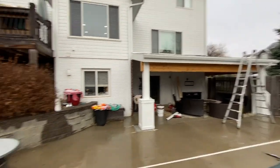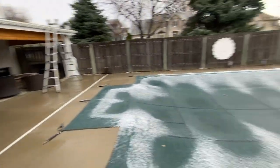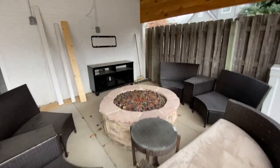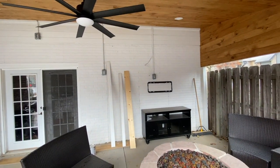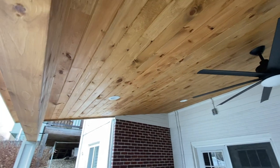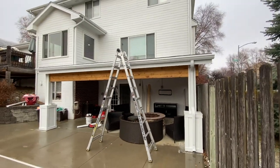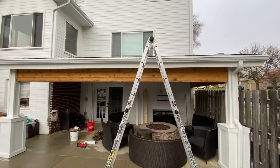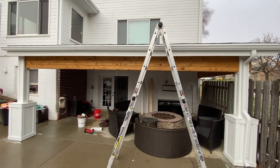Wrapping this one up. What do you think, Luke? Yeah? Got a nice pool over here. Got a little fire pit action here. This was existing. The electrician came in and ran outlets. I got a TV mount here. Put some can lights in. Did a pine tongue and groove ceiling. Turned out pretty good. Nice space for him next summer. Stay out of the heat, get some shade, watch some football.